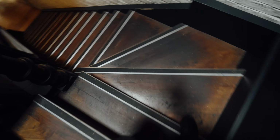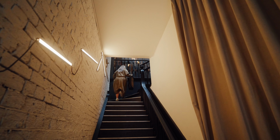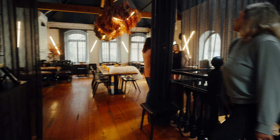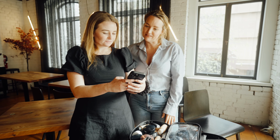This is why I haven't done a styled shoot, because it seems like so much shit to organise. It is. This place is pretty sick though. I hope it's open. There's a coffee shop just out there if you want to get coffee. Pretty cool place, eh?